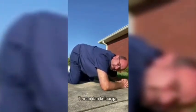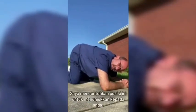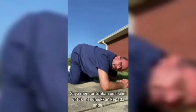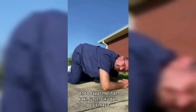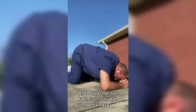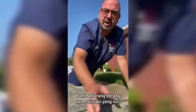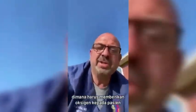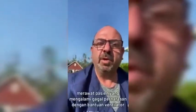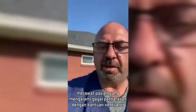Friends and families, as COVID has become so rampant and so difficult, I am taking this position to show you what are the things that we are doing today in the ICU to help a lot of our patients. If you look at my feet, my knees, my elbows, and my position. We are now in a difficult situation. We're having a hard time really delivering oxygen to our patients. We are having a truly hard time treating our patients with respiratory failure on the ventilators.